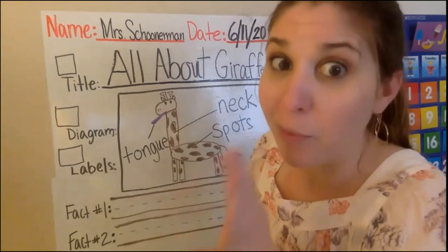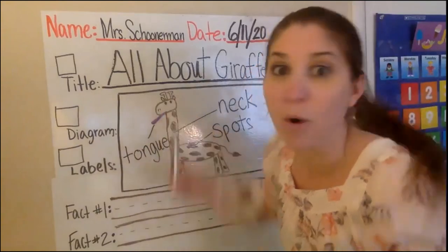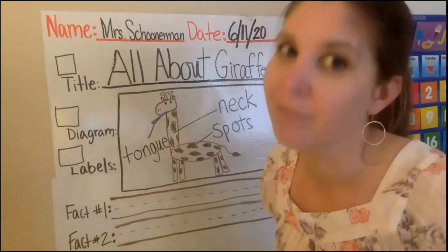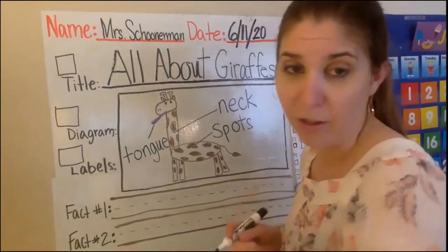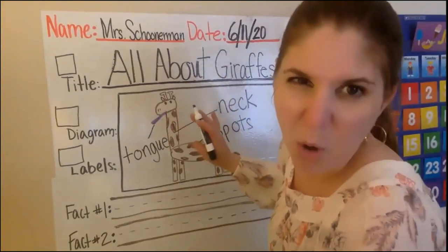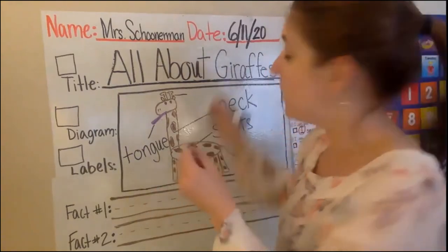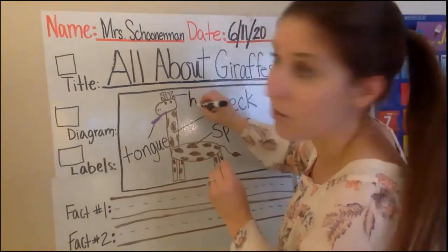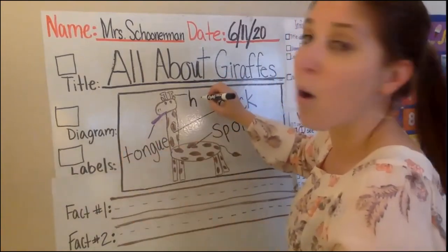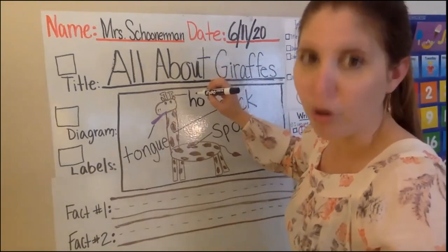But if you want to be real, real clever and really impress somebody, go tell someone that the horns on top of a giraffe's head are called ossicones. And they'll have to Google it, look it up, and they'll say, how did you know that? But for now, we're going to just label horns. Okay. Horns. Okay, I hear H at the beginning. Did you hear that H? I heard that H. Yeah. Ho. Oh. Hor. R.